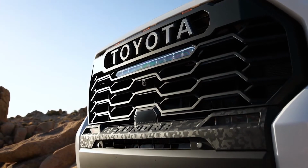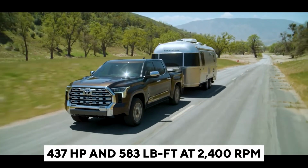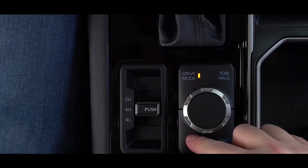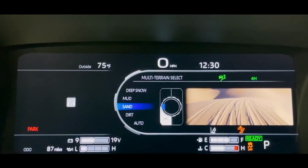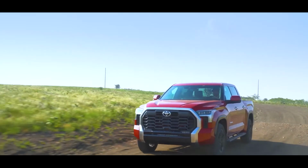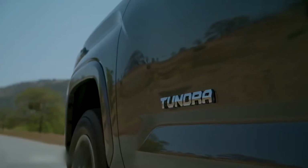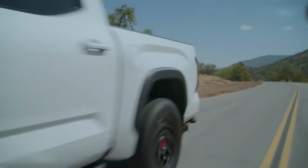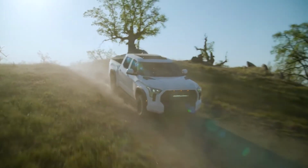If you want to buy the 2022 Tundra, you can get a hybrid that makes 437 horsepower and 583 pound-feet at 2,400 RPM. A motor generator is sandwiched between the engine and transmission and gives the engine extra power while driving. The hybrid system also powers engine stop-start, regenerative braking, electric assist, and EV driving at speeds under 18 miles per hour, but only when the car is moving. It's quiet at low speeds and on the trail, but it's faster and lighter on rubber than the base V6.